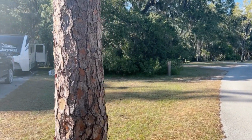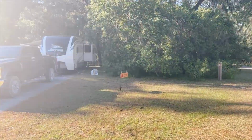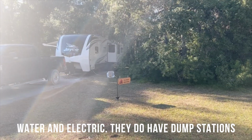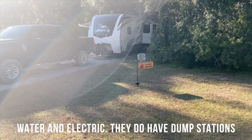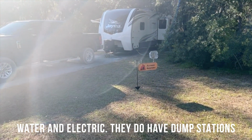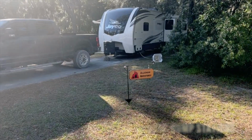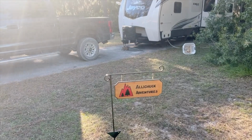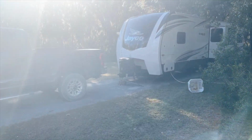So quiet, so peaceful. If you're looking for a place just to stay, you want the full hookups, but you're not really interested in things to do, you just want to relax, or if you're into off-roading, these Florida State forests are really nice for that.